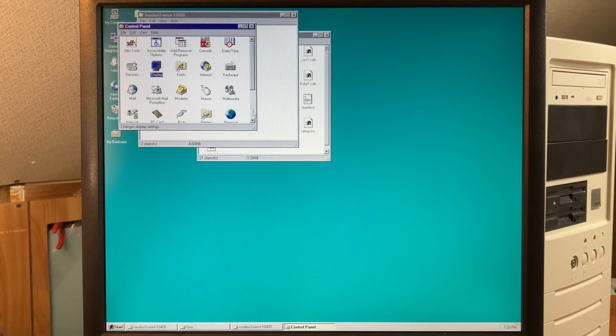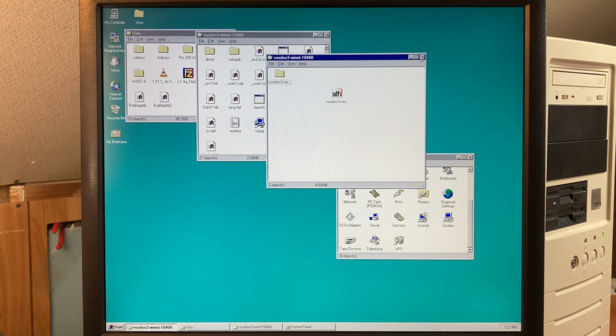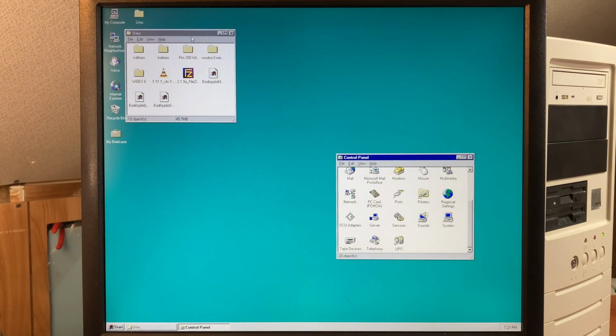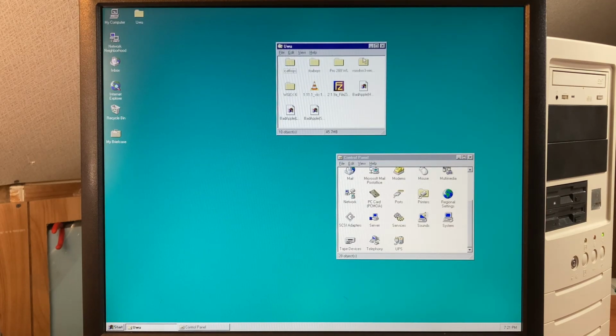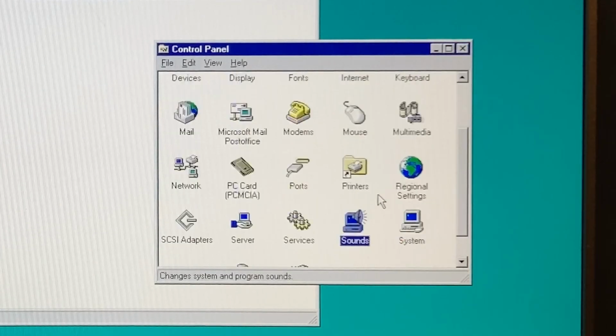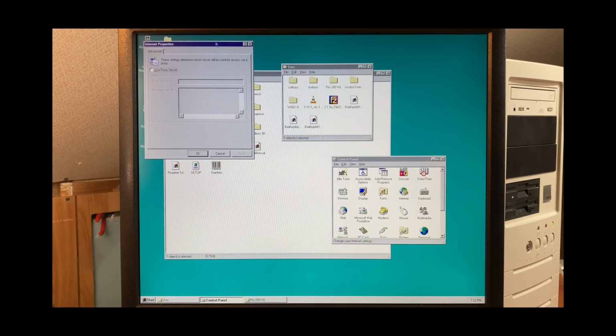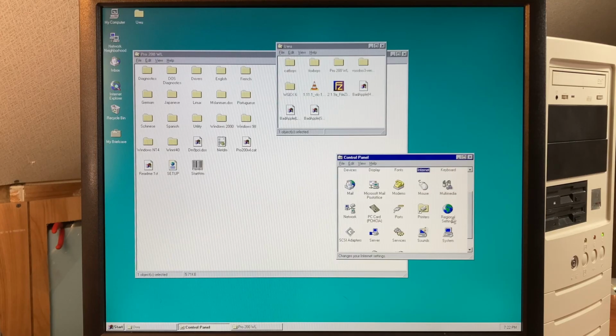Whoa. Now, isn't that a shock compared to how it was? So now for the fun part. Ethernet drivers. So, let's see here. Pro 200WL. I don't think this has an installer, which is what's going to make it fun. Networking, networking, networking, networking, networking. Who's got the networking? Oh, internet. Okay. No. Port network. That sounds better.